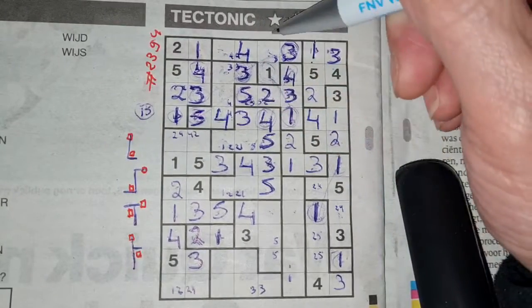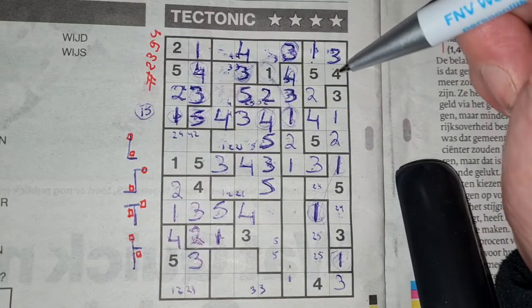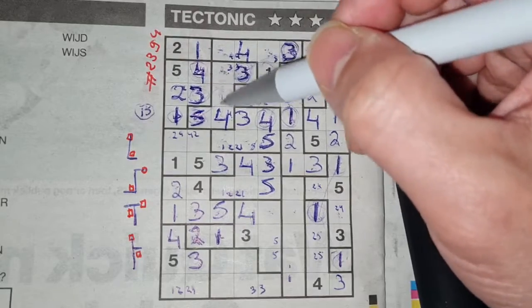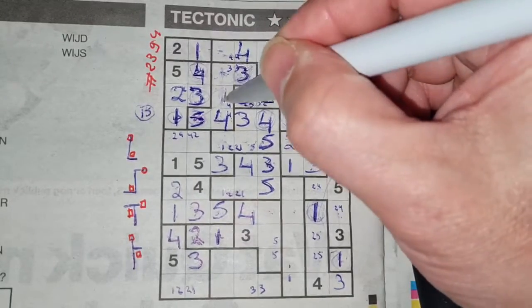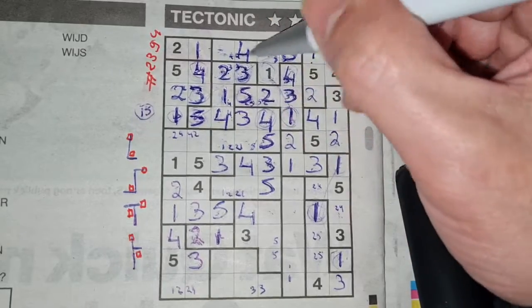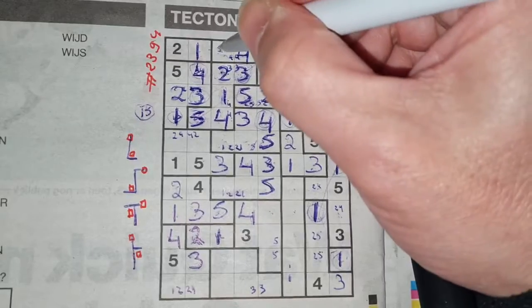2 numbers left, the 2 and a 5. Here also 2 and a 1 are left. In this Z constriction, 2 and a 1. We have a 1 there, no 1 there. 1 should be here, and a 2 goes there. Alright, so 2 and a 5. Now we have a 2 there, so no 2 there. 2 should be here. And a 5 goes there.